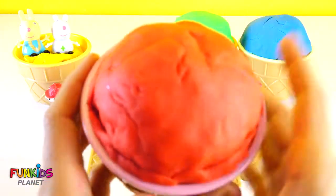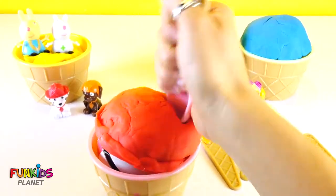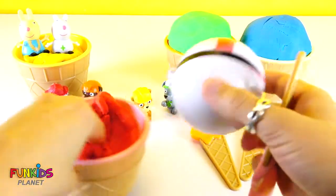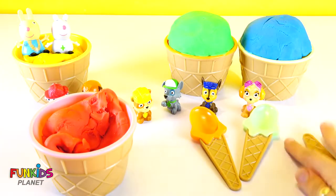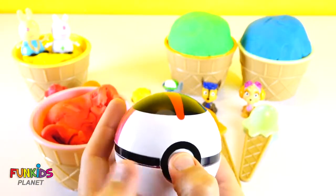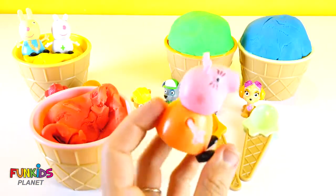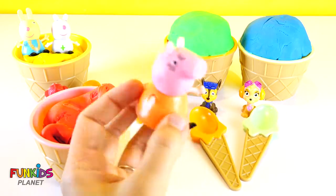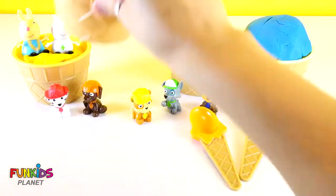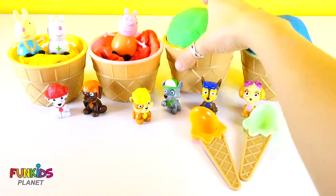Okay, the next one is red. We found another Pokeball. Let's open it up. Ooh, look, it's Mummy Pig. She has an orange dress. And she has cute eyelashes. Mummy Pig. Oh, look how many friends we've found. Okay, let's do this one.